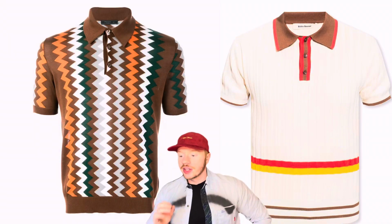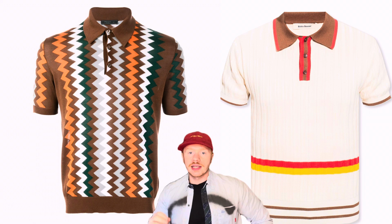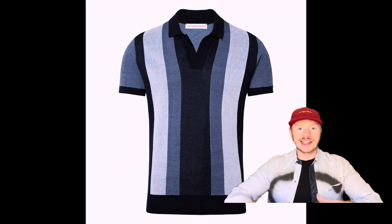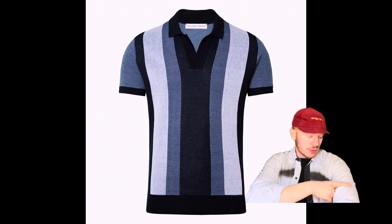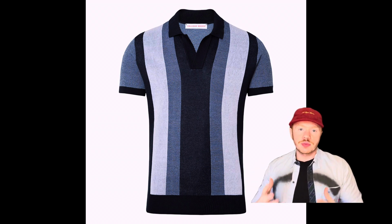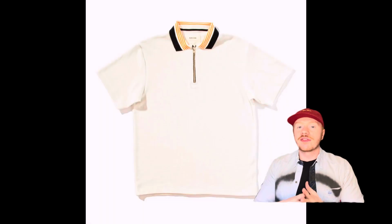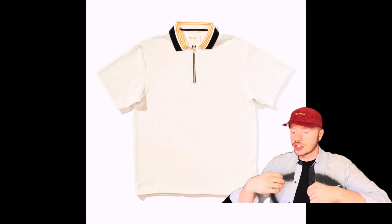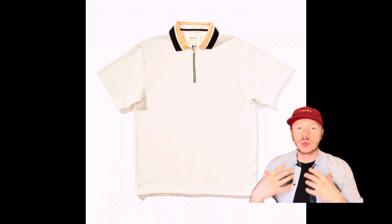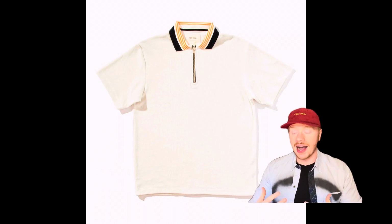The first thing that I've really been feeling is knit polos and button-ups. In general, the knit polo I'm looking at is the vintage or 70s inspired knit polo. A lot of the times you'll see vertical lines, lines on the sleeves, on the collar, things like that. It has a really nice retro feel. And these are specifically knit polos, so they are going to be a bit more breathable. They're going to be lightweight, things that you really want during the summer when it's hot.